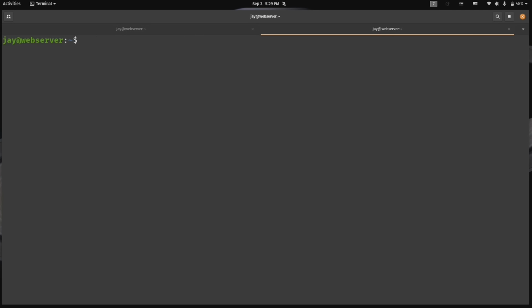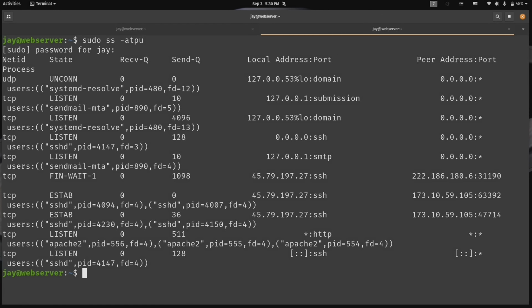Now another thing that we can do is make sure that we don't have any services running that are listening for outside connections, because the fewer ports that are open, the more secure our server is. So what we can do is run sudo ss -atpu, just like that. Type in my super secret password yet again. And we can see a list of ports that are actually listening for outside connections. Now already we have SSH, and that's okay because I want that. I want to be able to use SSH, and we've just secured that, so that's not really a concern to me.